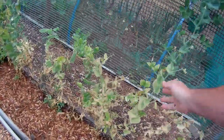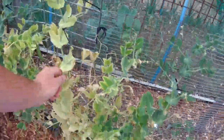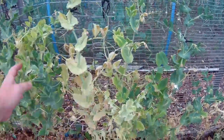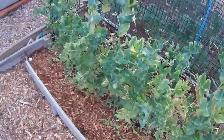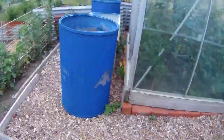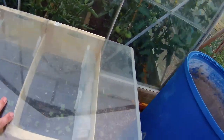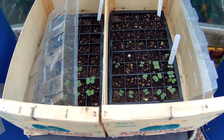The peas, we've harvested all the peas. Looking a little bit worse for wear this end anyway. You can see there, sort of yellowing. So we might get a few more. Like I said, we've got some more flowers and some more coming out. My little seed box that I made is coming up. So we've got some carrots, radishes, and some more lettuce in there. So that's coming on nice.